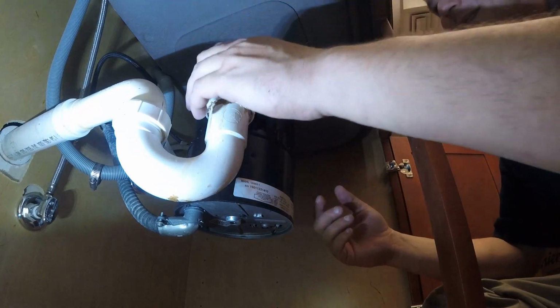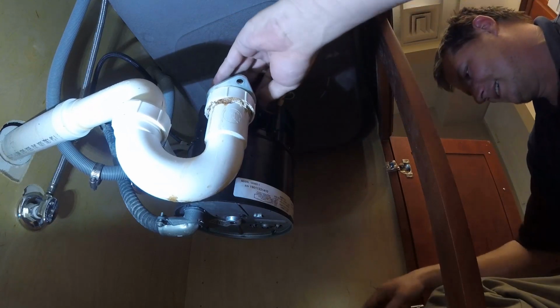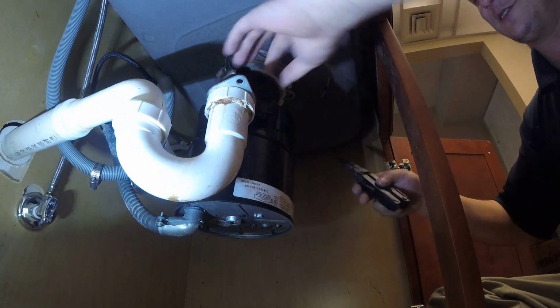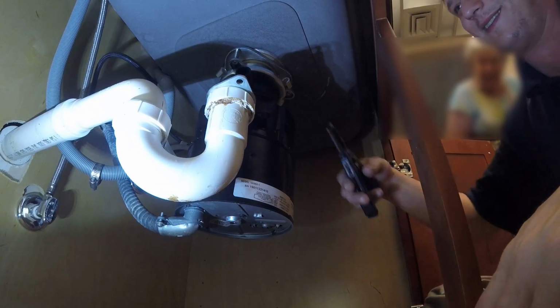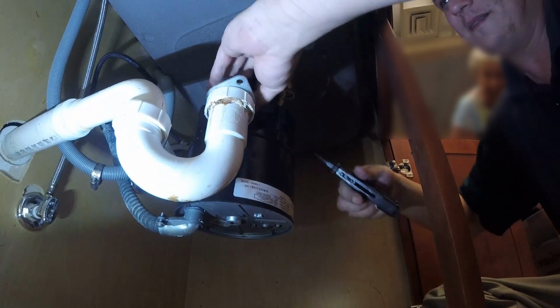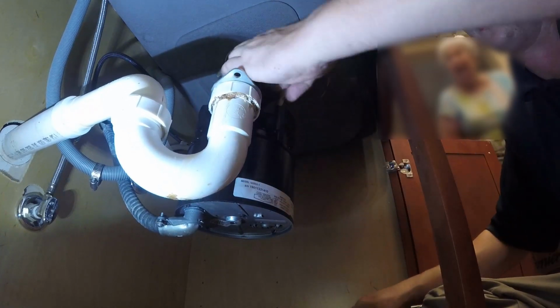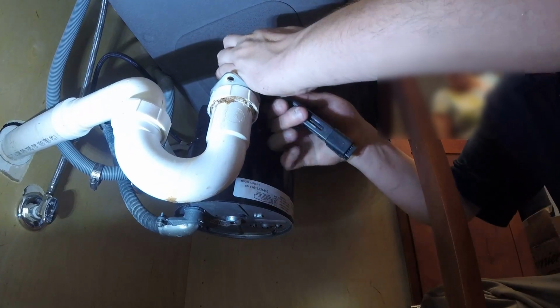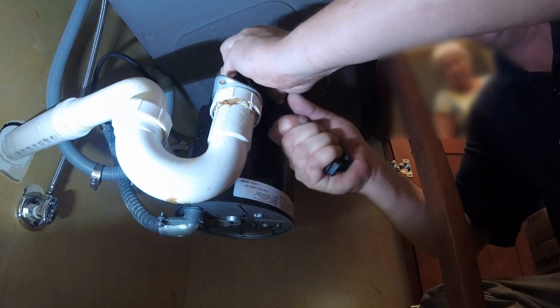It doesn't matter. Whoever installed this garbage disposal before put the seal on the wrong side of the thing. I didn't even notice that before. That's not why it was leaking, but I gotta cut it off somehow. There we go. Did you get the wrong size pipe? No, they put it on the wrong side of the pipe.